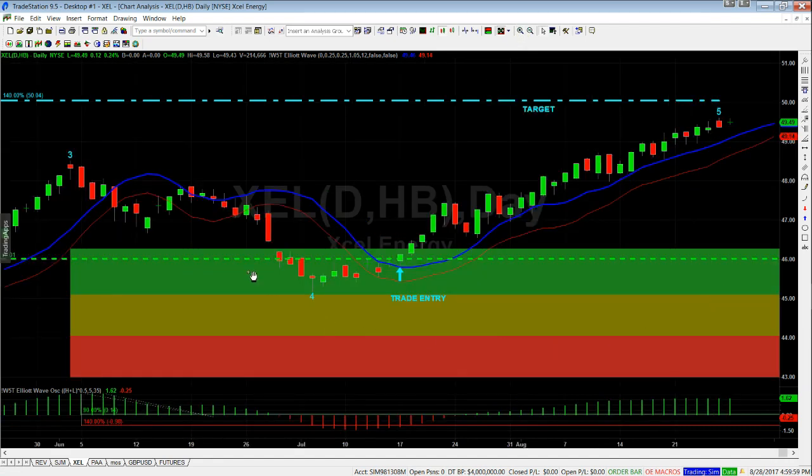Let's zoom in. The wave four pulled back. We found support, and then we go long outside of the 6-4 moving average high here. And as you can see, the long trade has been fantastic. Not quite reached the target zone yet, but I have taken profit. The trade's been in long enough, and we are starting to run out of juice there. But really good profits on XEL.